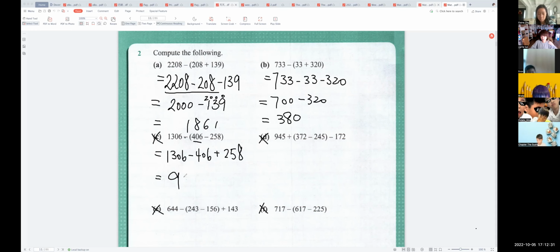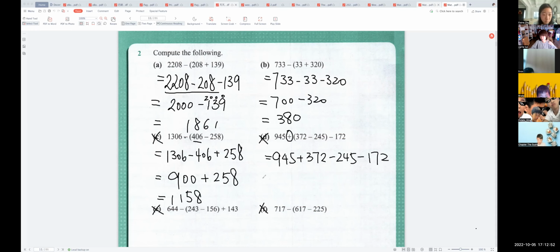Get it? So it's 900 plus 258. I know, I didn't tell you for this reason. So 1,158. So this one, 945. So plus is my best friend, because whenever you see plus, you just copy whatever is there. You don't have to do anything. So I minus this one first and plus this one. So 200. So the answer is 900.